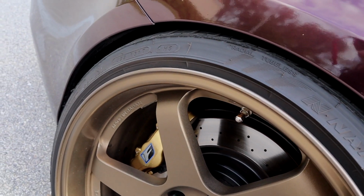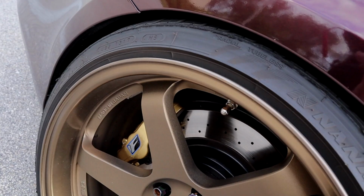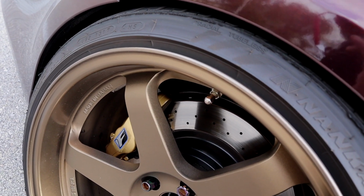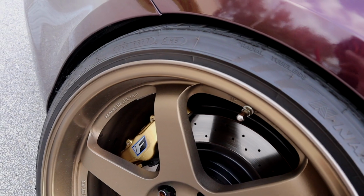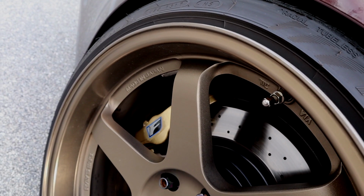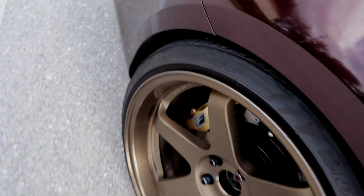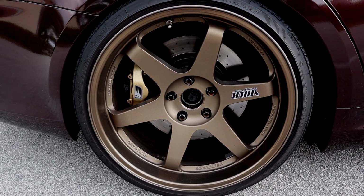And just in case you're really bad at geography and have absolutely no idea where. Just in case. These wheels are so strong that you could drop 14 atomic bombs on there. Volk Racing wheels are so strong that even an atomic bomb couldn't bust these bad boys.